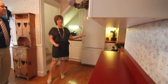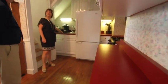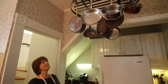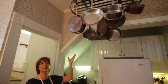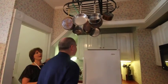Gas stove, which is very popular, and then our little breakfast area over here, our breakfast preparation area. And creative storage up there. Isn't that creative for the pots and pans? Yeah, it really looks nice. And you know what, the high ceilings, I mean, Dan, you're a pretty tall guy, you could walk right under there probably comfortably.